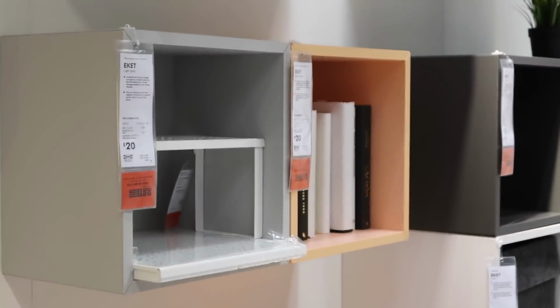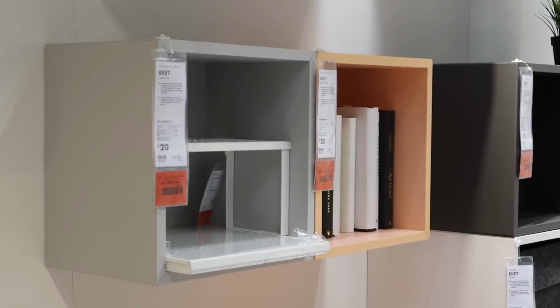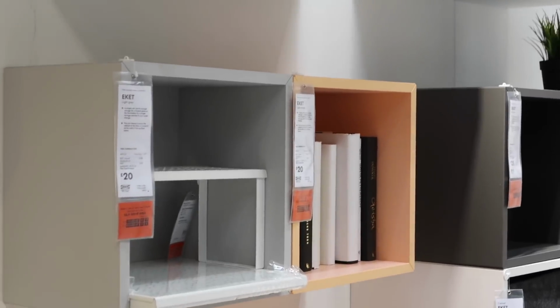Ooh, if you're into the peach and grey trend, IKEA have you covered. That's nice. I mean, it wouldn't go in my house, but that's very nice. And for one, it looks like it's £20.